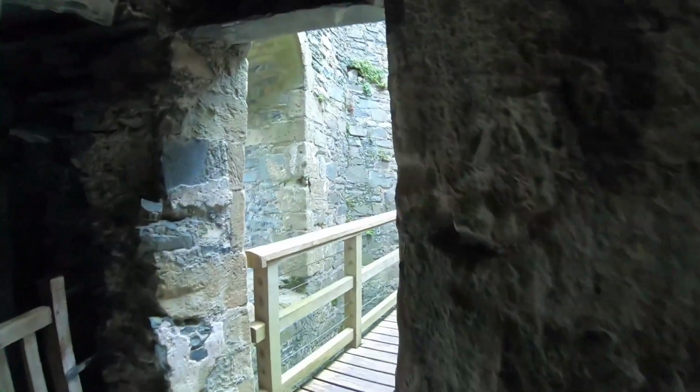The corner towers provided further accommodation, and today we were able to scale the sets of stairs to the wall walks on top of Harlech, giving you those beautiful views in all directions.